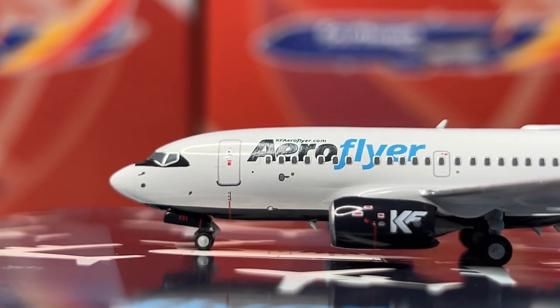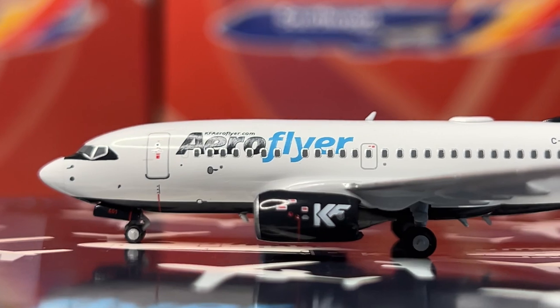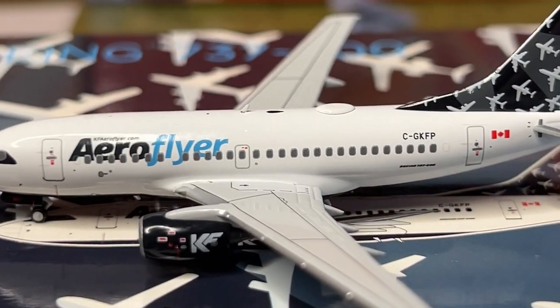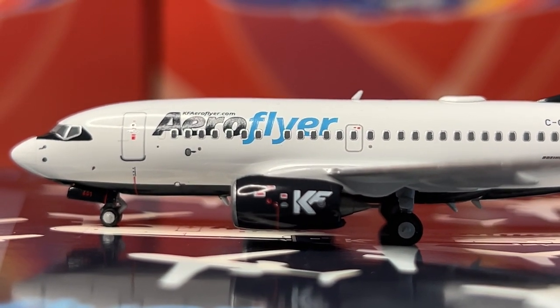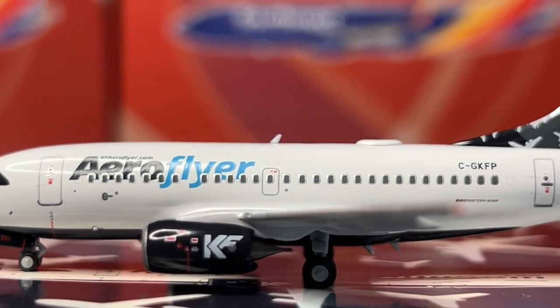Here is the L1 door. Here is the nose landing gear right there. Here are the Aeroflyer titles right there looking fine, amazing. Just great printing on that as well. Here we have the emergency escape window right there. Here are the emergency escape hatches on the wing right there. And here we have the beautiful and highly detailed CFM56 engine right there with the Kelowna Flight Charters logo right there. Looking fine, amazing. And just lots of detail there. Man, Engine Models really did a great job with that.